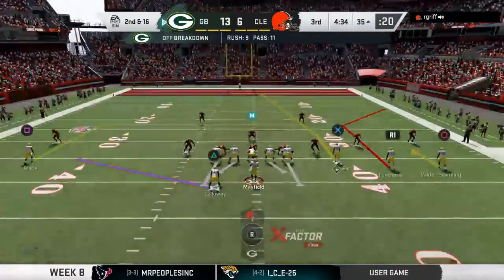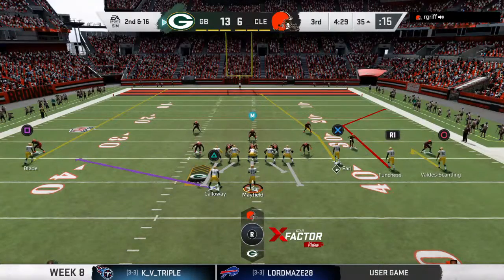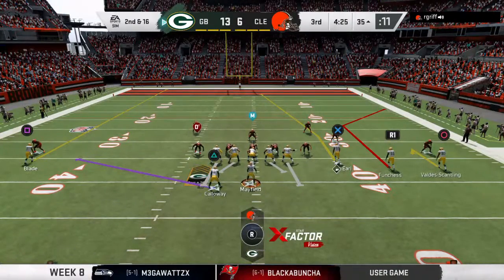Good. 180. King. Get to the ball. Let's keep moving. Check. Watch the twist.